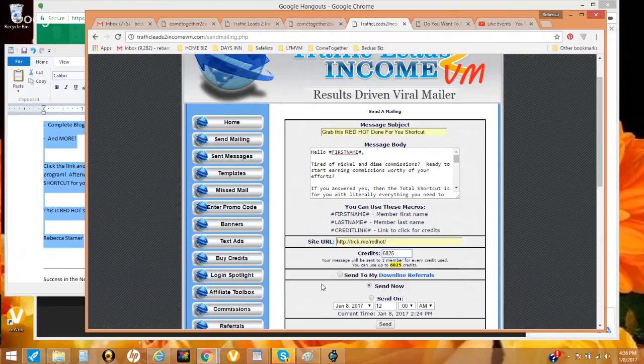They may not open my traffic leads to income email, but of course I'm using the same email and the same page in all 20 mailers that I use that day. So they may not open this or may not even be a member of this one, but they might be a member of another one that I belong to. Therefore, be consistent and space them throughout the day.